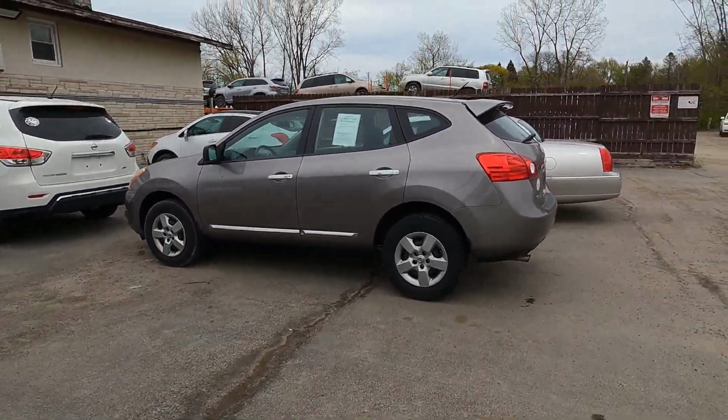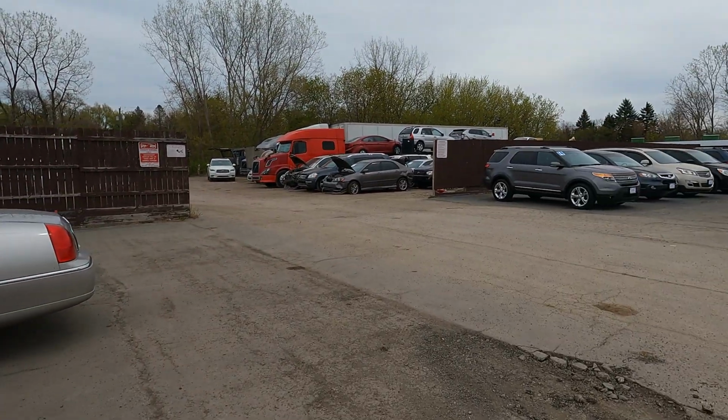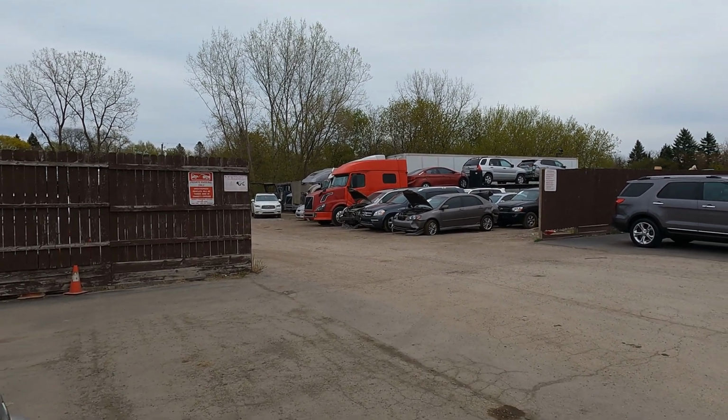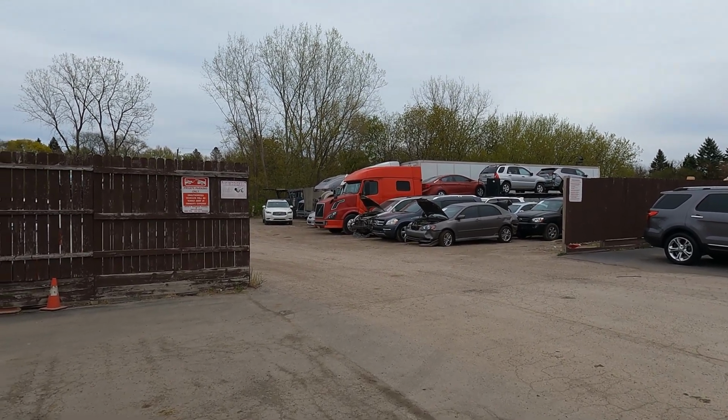Didn't really find anything else. I don't want to go. There's a bunch of SUVs there, and this is the place where it has a bunch of these destroyed cars, although it looks like somebody's working on them, so I'm not going to be going there.